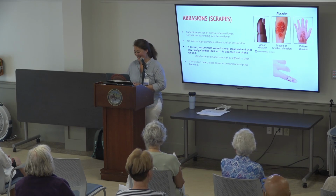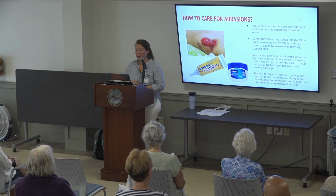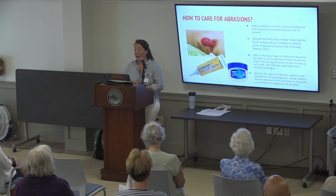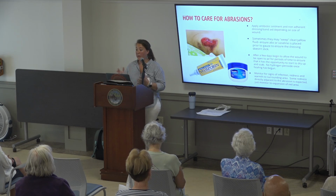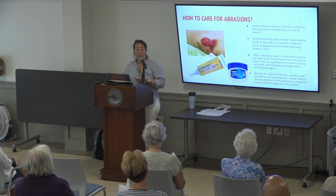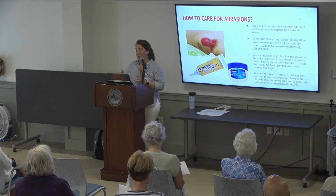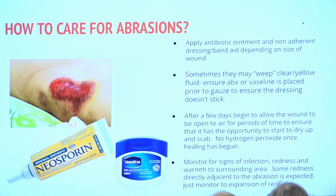Okay. All right. So again, care for abrasions: an antibiotic ointment, a non-adherent dressing, and a Band-Aid, depending on the size of it. A clear or yellow weeping type of drainage is normal. We call that serosanguinous drainage, and that's just the leak from the capillary beds in your skin, and that's normal. We'll talk about non-normal things in a little bit.